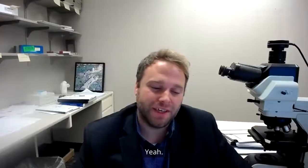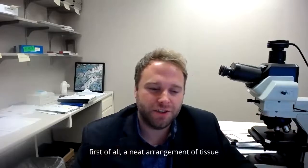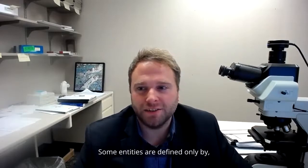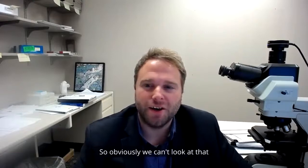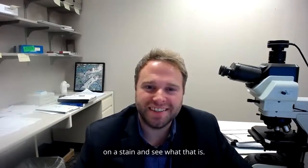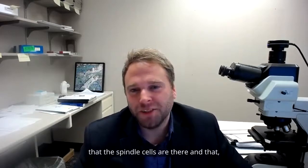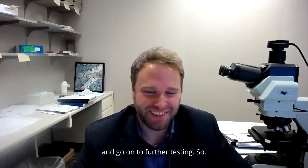Oh, absolutely. Particularly soft tissue neoplasms often require a neat arrangement of tissue or immunostains or molecular tests to diagnose. Some entities are defined only by a molecular abnormality, so obviously we can't look at that on a stain and see what that is. But you can still see, of course, that the spindle cells are there and that they probably shouldn't be there, and it goes on to further testing.